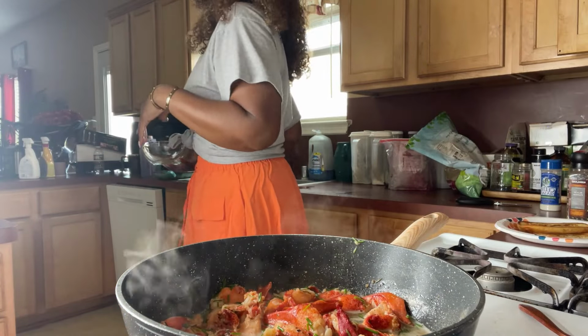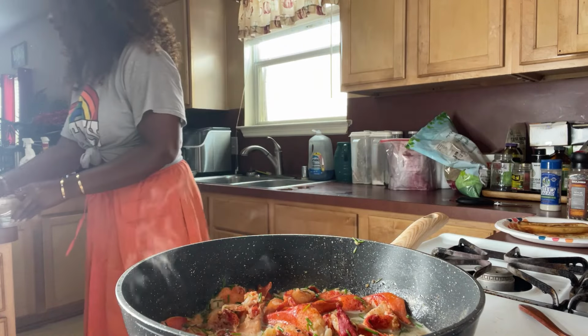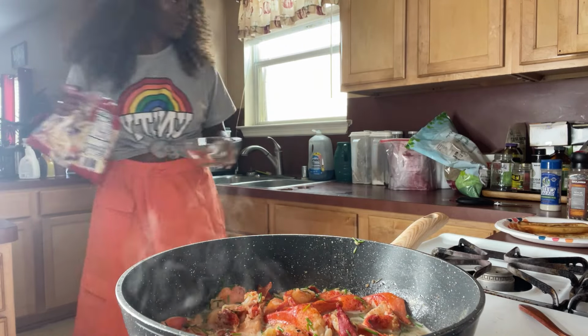There it is, stupid fly. Yeah, I swear I'm gonna get that fly before I get on this camera.